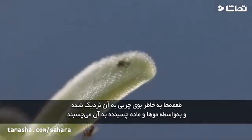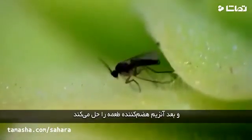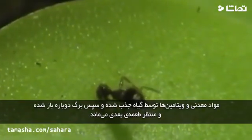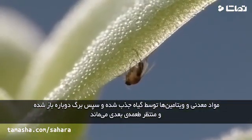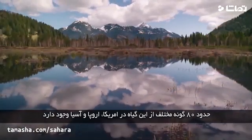Insects attracted by the smell of fat stick to the leaf, which is wrapped inwards, and digestive secretions dissolve the prey. The obtained minerals and vitamins are absorbed by the plant, and then the leaf unfolds and waits for new guests. There are approximately 80 species of these plants in America, Europe, and Asia.